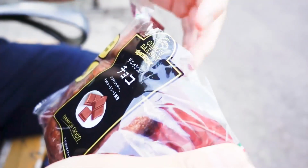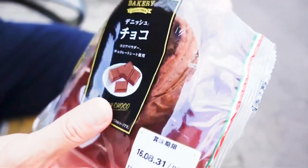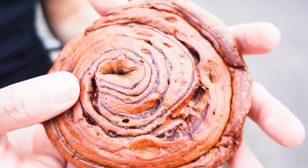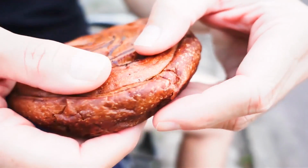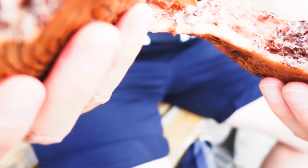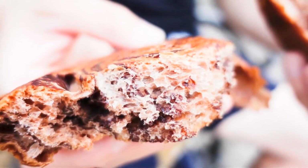So, this is made by Komo's Bakery since 1984. I've never heard of this bakery ever. And this is what it looks like. It's very fluffy. I was expecting it to be a bit more dry, but it's actually very moist. And ooh, look at that. The layers of chocolate. That looks really, really lovely.